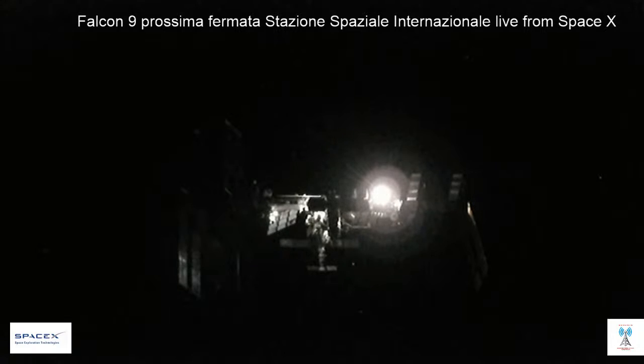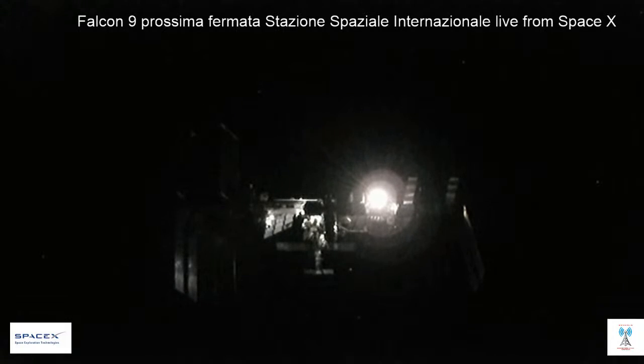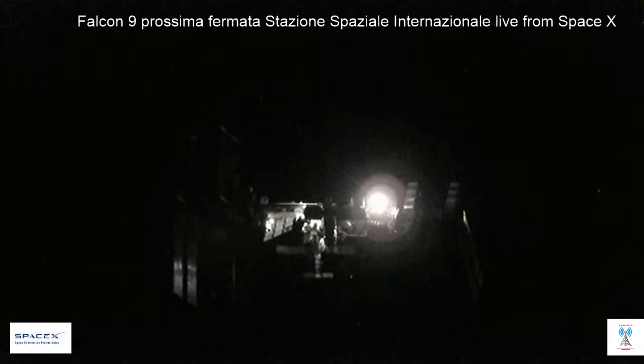So once they get to that point, they'll be able to command a hold and have the vehicle essentially hover just a few hundred meters in front of the space station itself. They're moving at a pretty slow pace right now, but again, slow and steady wins the race whenever we're doing these docking maneuvers in close proximity to the station. We have about 13 minutes to go. They're moving at less than half a tenth of a meter per second as they continue to close in.